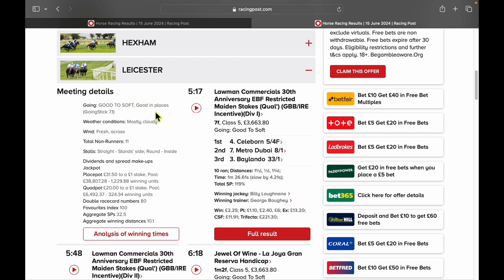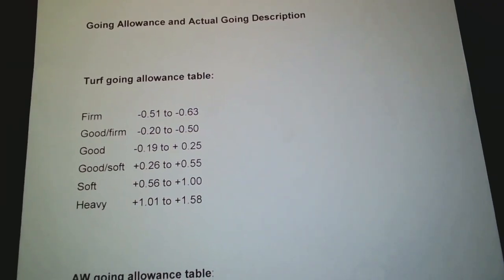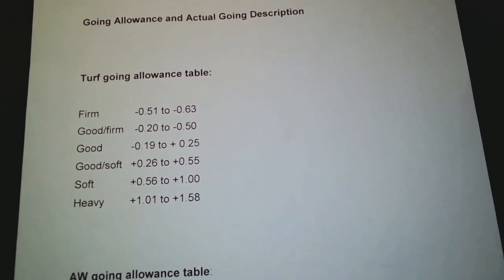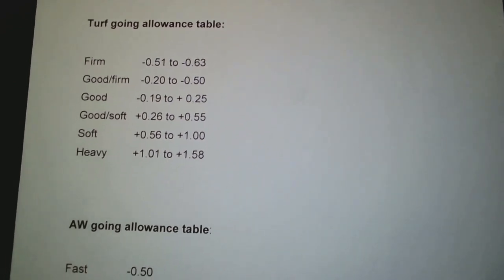I'll show you the ratings, how you do the ratings for the going. So these are the going allowances and the actual ground. Notice there's no good to firm, good in places. There's no good to soft in places. Nothing like that. There's no in between. These are the official going allowances and what ground you should be working it to. There's also one for the all-weather if you're interested in the all-weather.